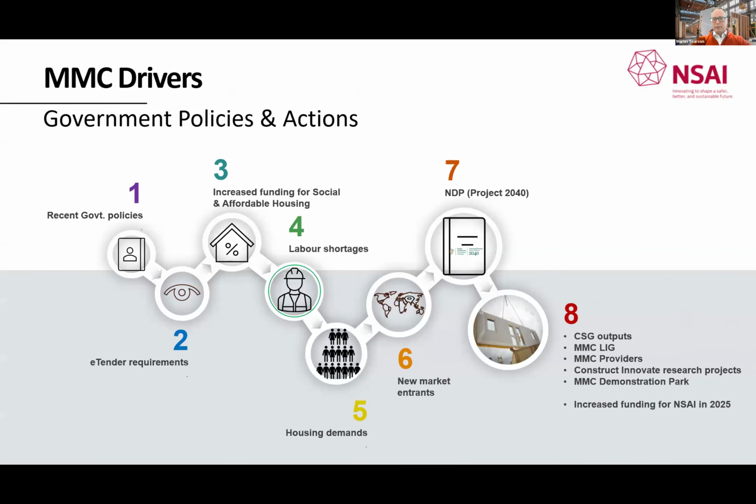But in fairness to the government, they've been very supportive around recent policies. They've developed a roadmap. They've been pushing on with that. And under the National Development Plan, Project 2040, you're starting to see the Land Development Agency and other organisations. We've got the MMC Leadership and Integration Group that you can follow. There's the Timber Frame Construction Group. A lot of great work that Construct Innovate are doing themselves around this and research, which Daniel will touch upon shortly.